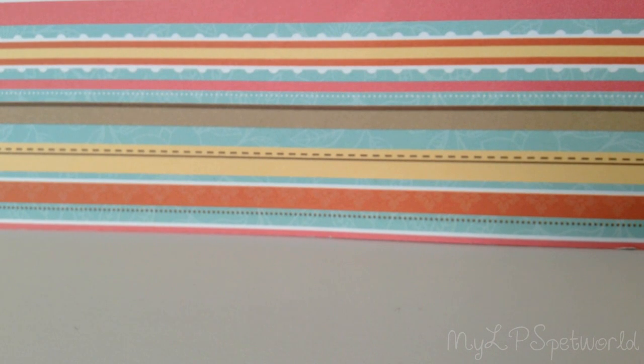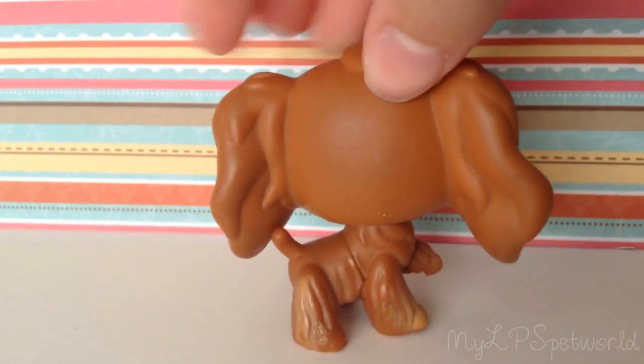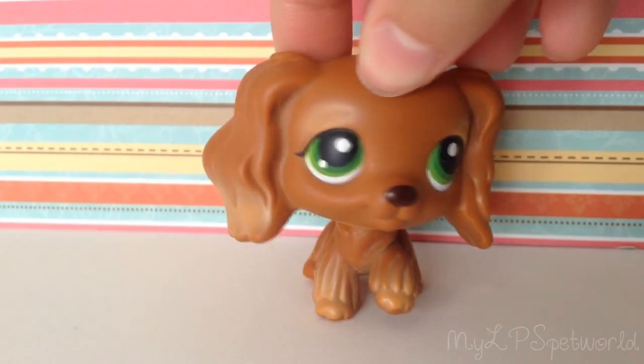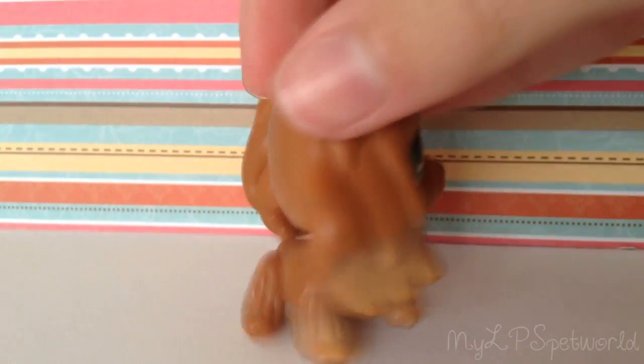Okay, so the first group I'm going to show you guys are my Cocker Spaniels. I only have five, and I'm just going to start off with the first one I got, and it's this one. I've had this one for a long time, and this was my first one, and I love this one so much. And you guys might know it from the Love Bug movie. It's Henry's mother, the Cocker Spaniel.